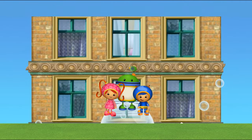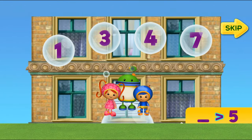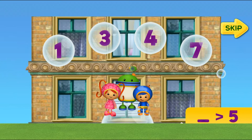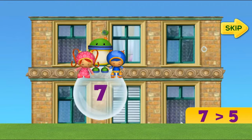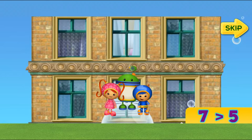Listen to the number, then click on the bubble with a number that is more than that number. Like this. This sign means more than. Let's find a number that's more than 5. 7! Yes, 7 is more than 5. Let's start!